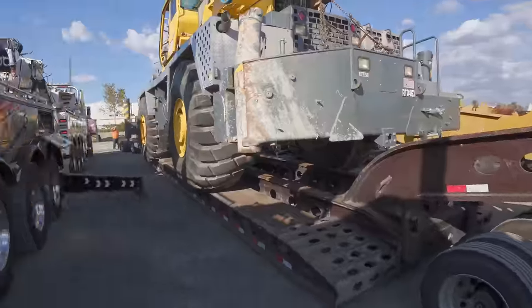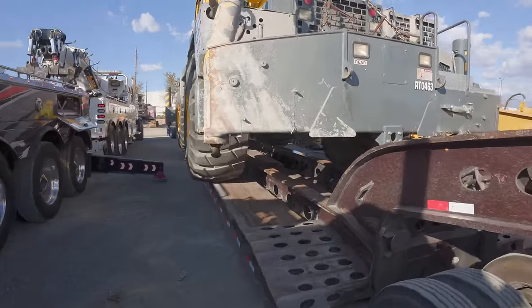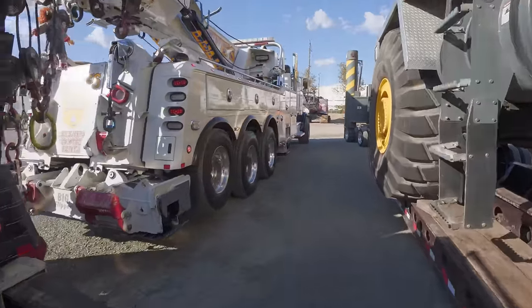Third time's the charm, guys. This is the final position, I guess. Very excited about this lift. Alex and I are going to be doing this literally back to back.